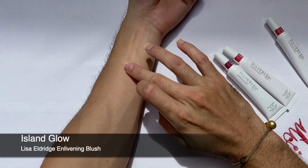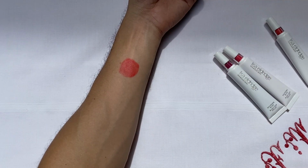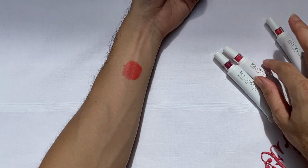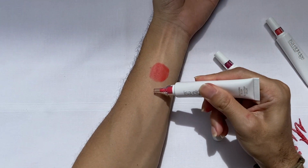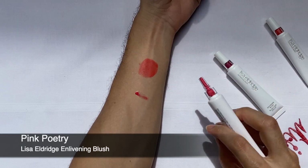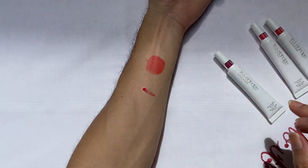This is called Island Glow, and it's giving us a very nice orangey pink kind of color. It kind of reminds me of a cocktail or a juice, like Tequila Sunrise or Four Seasons juice. Very beautiful color. The name of this blush is very apt for the color that it actually gives out. Alright, and the next color that we have here is called Pink Poetry, and oops, we have some separation of the ingredients, but I think if we mix it, it should be fine.